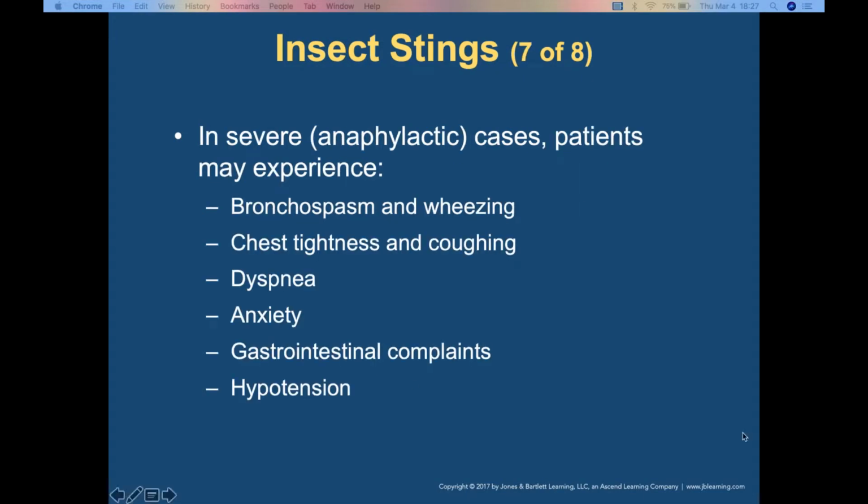All right. So insect stings, and so we're talking about more of your anaphylactic issues. All of these are going to be very predominant in your anaphylaxis. Your gastro complaints are going to be nausea, vomiting. Chest tightness. 90% of the time you're going to have shortness of breath. Once you get your shortness of breath addressed, because that's something you can fix right then and there, get that handled first.